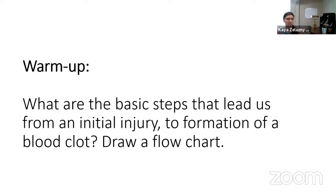overview in our minds of the whole progress of what's happening when we get an injury to the cardiovascular system. So like when we injure a blood vessel, when we get a cut. So what we have happening, hopefully you wrote something like this.